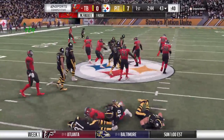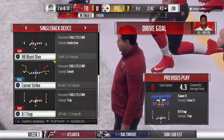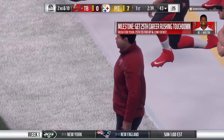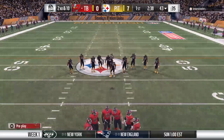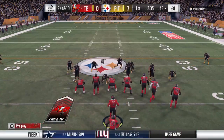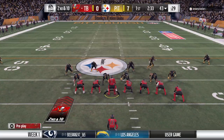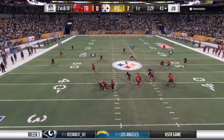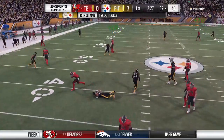Looking for a seam, but finding none. He'll get back to the line of scrimmage, and that's it. Officially no gain on the play, and it's second down. Now Jameis on second down. And the Steeler pressure too much here.